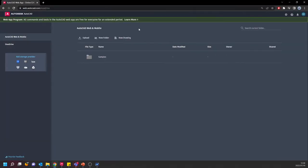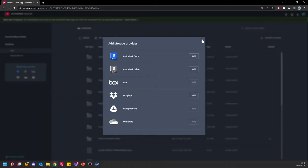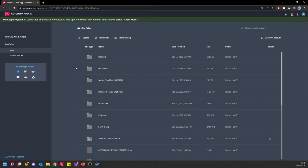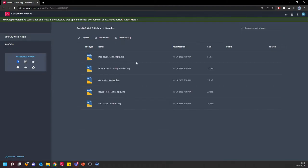So this is what the AutoCAD web app looks like. If you go to web.autocad.com and you log in to your account, you'll find all the files that you saved, and you can link up certain storage locations. For example, I've linked up OneDrive in here, and you can have stuff that you can currently work on from your OneDrive. So it needs a storage location, of course. But you'll see that your drawings will appear here, and you can create sheet sets and stuff like that.